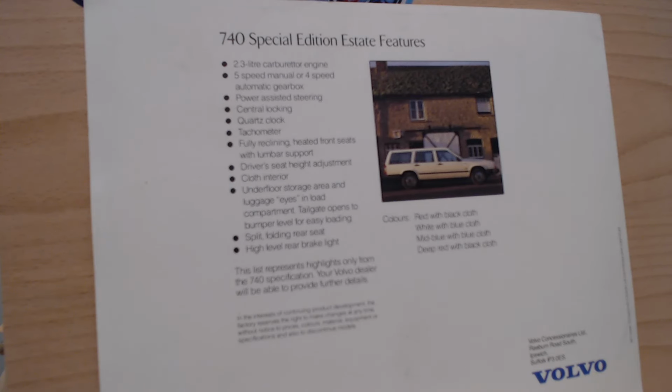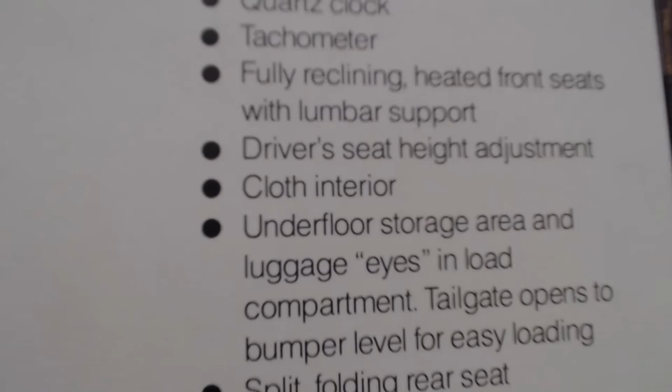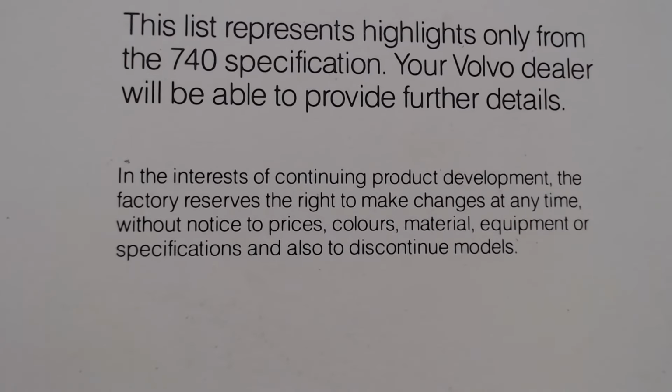But let's see what these special edition estate features are. So we get a 2.3 litre carbureted engine, 5-speed manual or 4-speed auto, power assisted steering, central locking, quartz clock, tachometer, fully reclining heated front seats with lumbar support, driver's seat height adjustment, cloth interior, underfloor storage area and luggage eyes in load compartment. Tailgate opens to bumper level for easy loading. Split folding rear seat and a high level rear brake light. And the usual clause these brochures have, you know, continuing product development, we're allowed to make changes to prices, colours, materials and discontinue models whenever we feel like it, which is pretty obvious really.